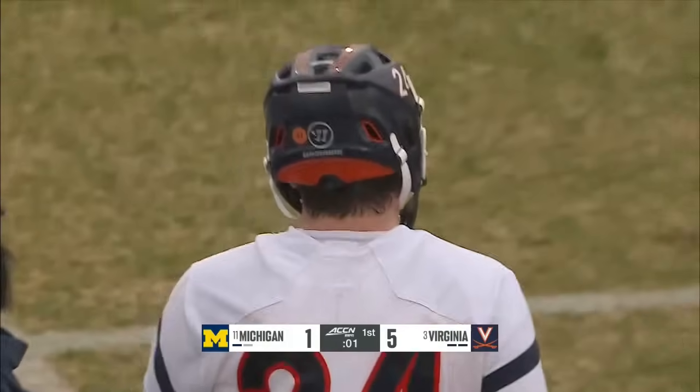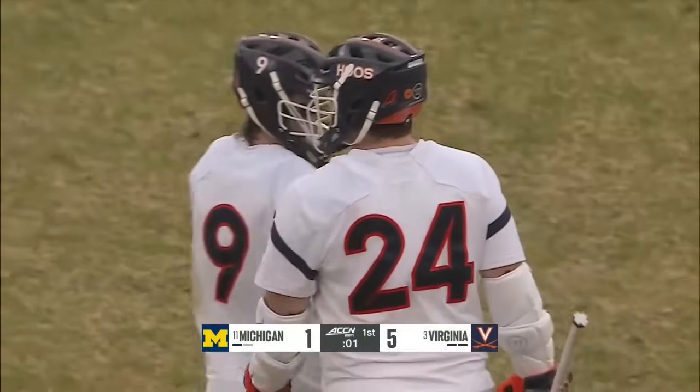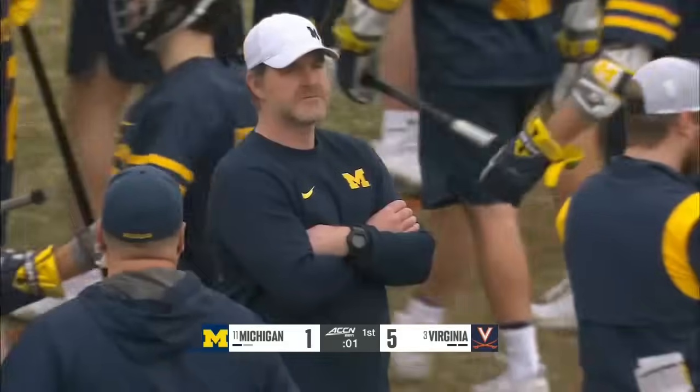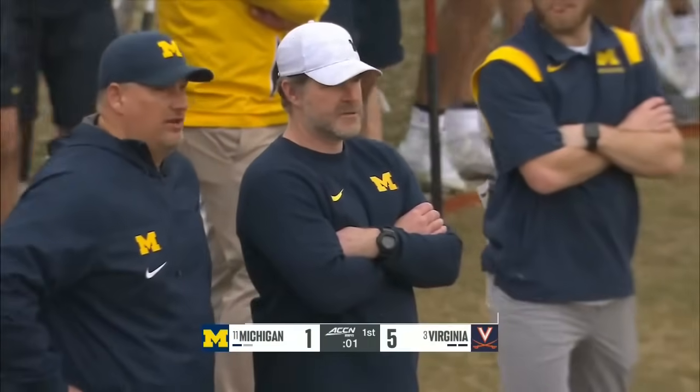Of course, giving Hans a hard time. He's a Florida guy. It's a little chilly in Charlottesville today. He's knocking off some of the rust as well. He's got his tan, though, right? He's in mid-season tan form. Yeah, he's been fishing. Coach Connery doesn't seem too phased.